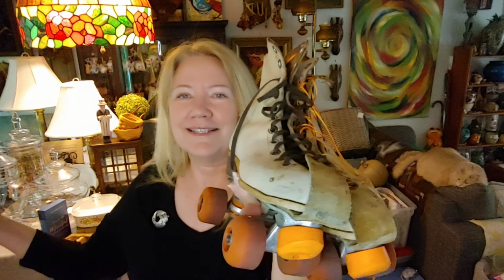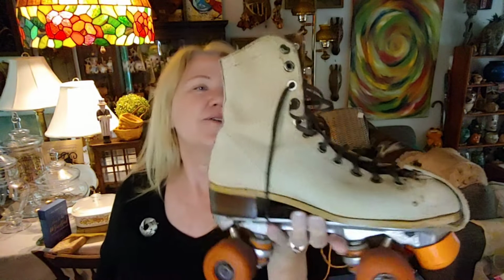Somebody might want to decorate with these in some way. You never know who's walking into your booth. It could be somebody who's opening up a store or a restaurant or something, and they want to have cool things like this sitting around as decor pieces, pieces of interest in their restaurant. So I don't know. We'll see how they do.